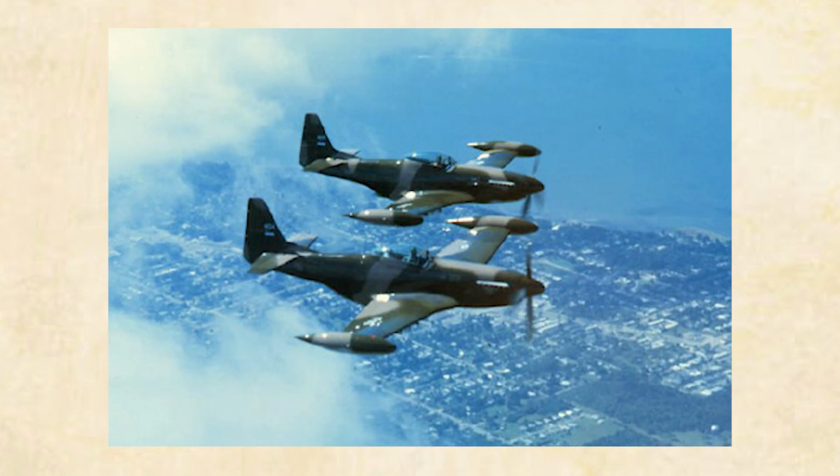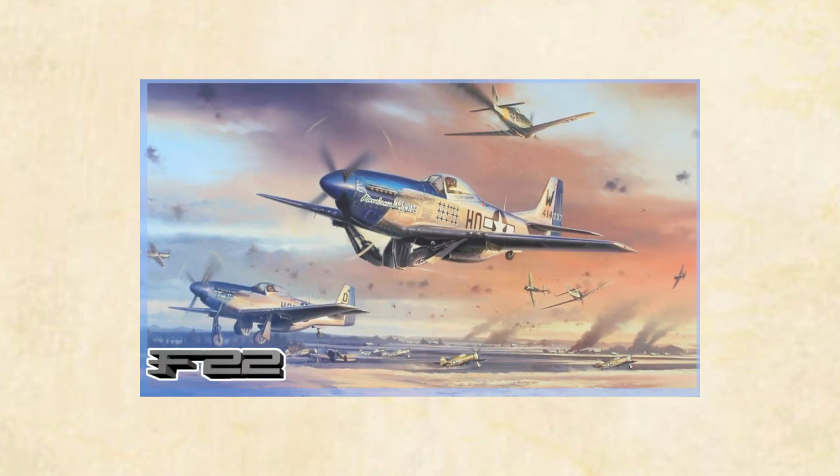However, on their way to their targets, the flight encountered a pair of Cavalier Mustang IIs. Now, you have to be wondering, what is the difference between a Cavalier Mustang and the P-51 Mustang you talked about in a previous episode?